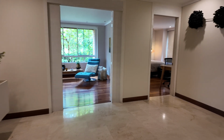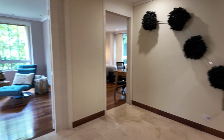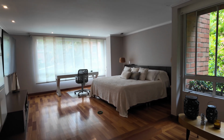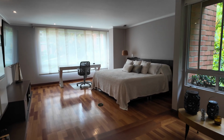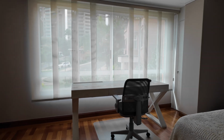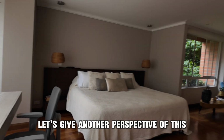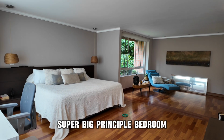So off to the bedroom area. There's 3 bedrooms here. We will start in the principal bedroom, which is the size of an apartment in Vancouver, where I come from. Ample space here. Really, really nice space. And another work area right there. Let's give another perspective of this super big principal bedroom.